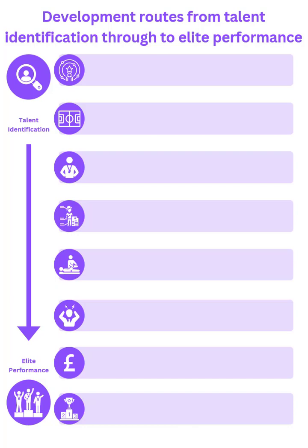So as you can see, there are 8 icons there, 8 different things that we can potentially say need to be put in place in order to take these talented individuals through to elite performance. So let's have a look at each of those in turn. The first one at the top there you can see is an image of an individual with a star above the head, and that depicts the concept of a talented individual.